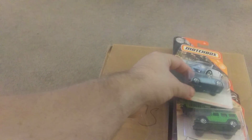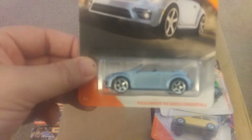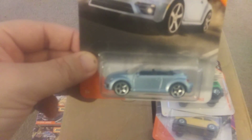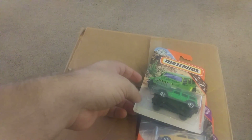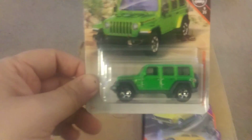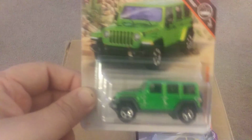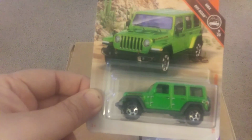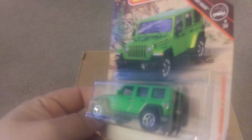I've got a Volkswagen Beetle convertible, in a nice ice blue color. It's very nice. Got an '18 Jeep Wrangler Unlimited. I don't collect Jeeps that much, but I thought this one was a very nice, clean looking Jeep, so I picked it up.